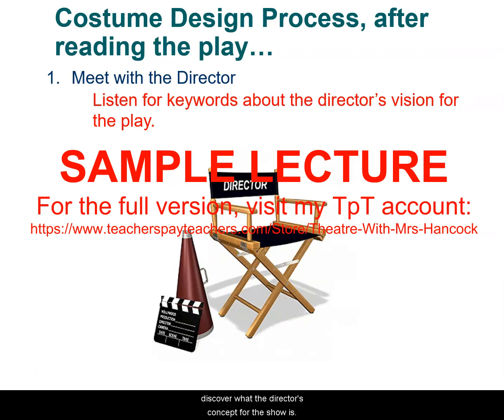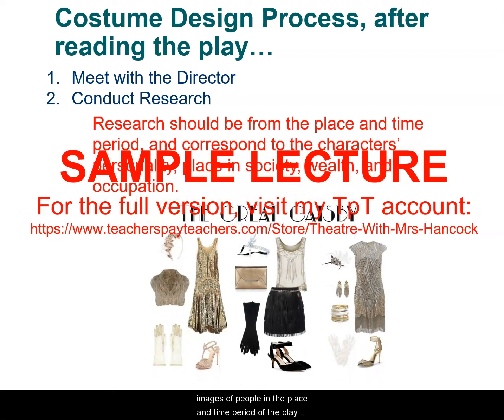Next, you will conduct research. This is largely visual research, images of people in the place and time period of the play and what they wore. You should also look for images from the character's place in society, what people of different socioeconomic backgrounds wore, and how different occupations were dressed. The example here is from The Great Gatsby. Set in the 1920s among people who are very wealthy, the research images a designer would look for should reflect those facts.